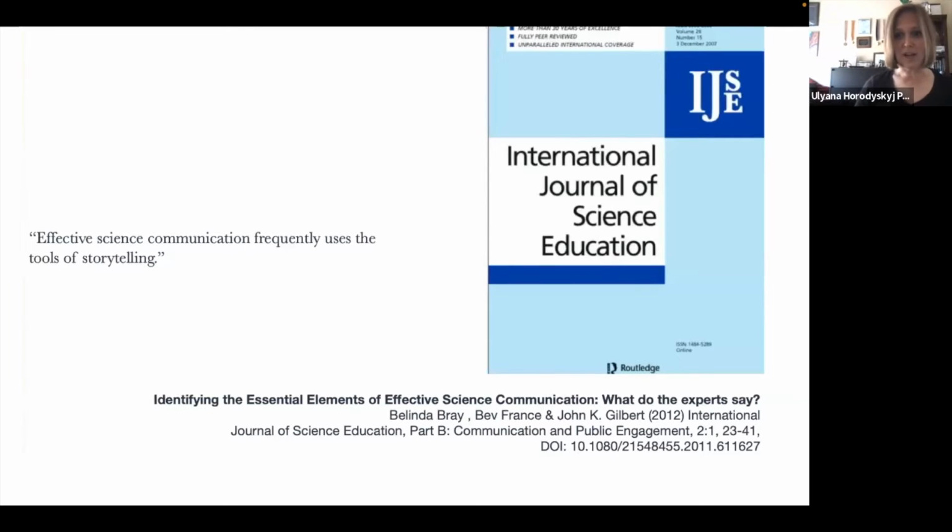Then there's also this paper that was done identifying the essential elements. So if you're interested in this paper here, they go a lot more into depth about the essential elements of this. And big picture here, effective science communication frequently uses these tools of storytelling.